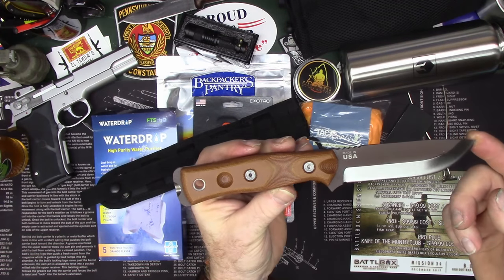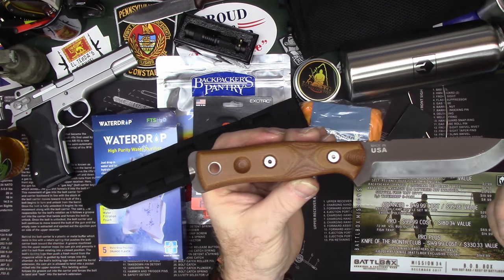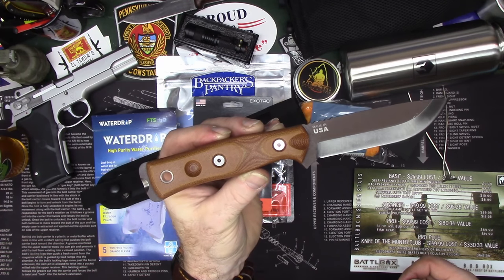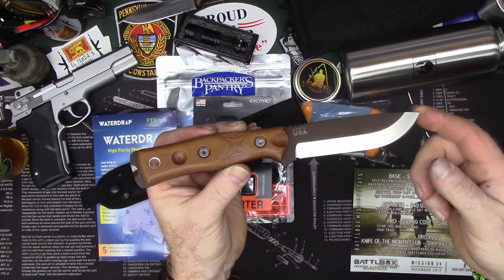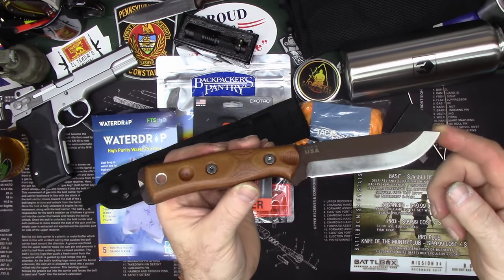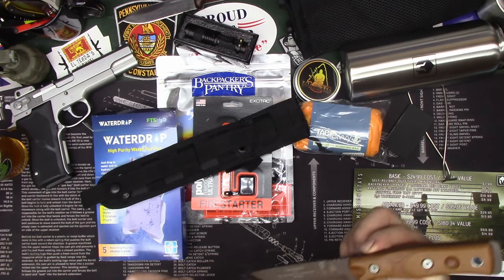Tops Knives, Brothers of Bushcraft and Fieldcraft. This alone, they give it a $149.99 value. So that's why I'm telling you guys, if you really like this knife and want to get a hold of it, it's like buying this knife at regular price and then getting all of the rest of the stuff this month as a freebie.